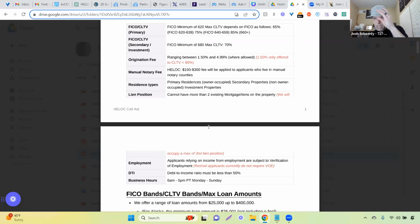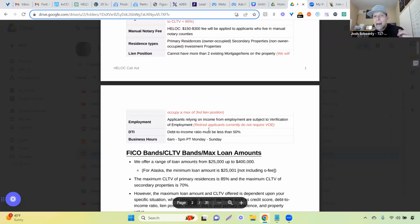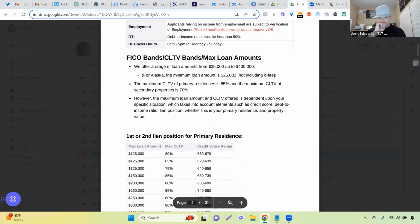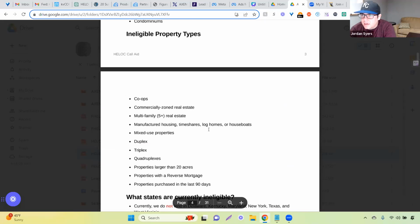So just something to keep in mind, depending on how many liens are on the property. Applicants relying on income from employment are subject to verification of income. Retired applicants don't require a VOE, for whatever that's worth. DTI must be less than 50%. I don't know why they have business hours on there. I'm not really sure what that is. But you can see more details here. And for anyone who is interested and would like this, just shoot me an email and I can send you the specifics here.